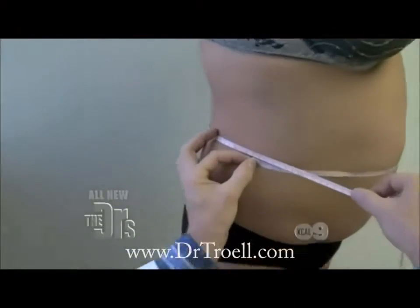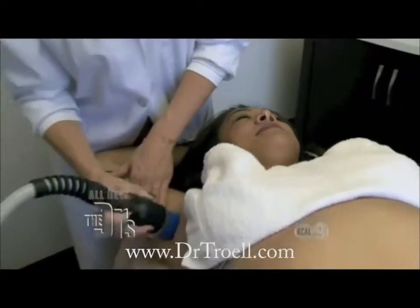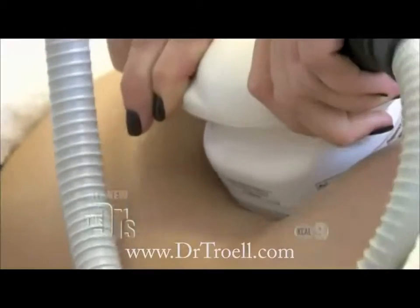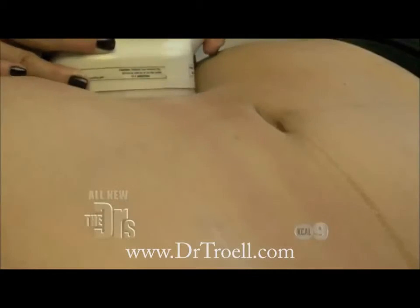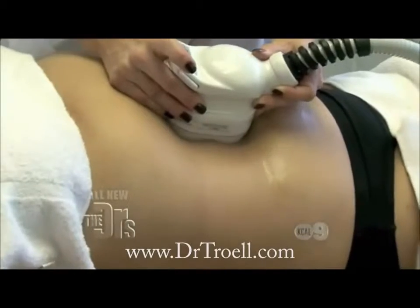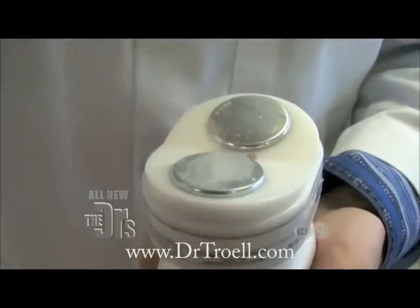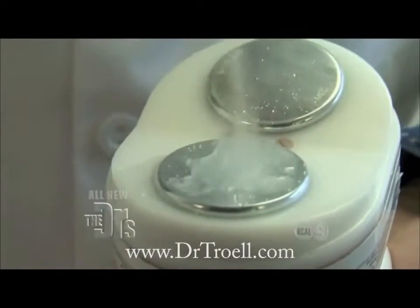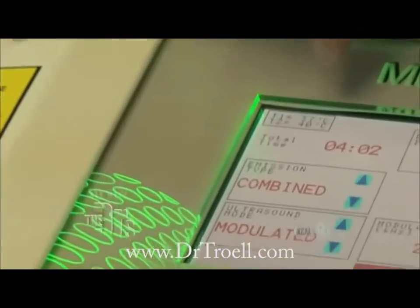So it's 94 centimeters. We have the suction on 50%, and what we're doing is opening the lymphatic drain. The second stage is using the VASER shape ultrasound to remove or fragment the fat cells. We're starting from her mid-hip on one side, moving across the abdomen. This is generating heat. So you can see the heat is enough that it's vaporizing water from a liquid to a gas. The goal would be to try to get it between 41 and 43 degrees Celsius, where you have maximum results.